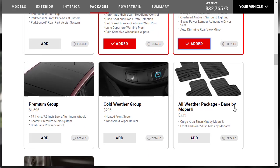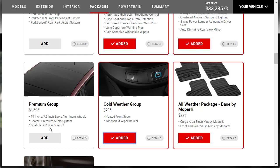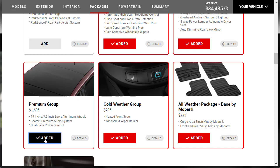All weather mats, I want those. Cold weather group gives you heated front seats. I want that. Premium group. Oh wow, premium group bundles the Beats audio, the dual pane sunroof, and the 19-inch wheels. So I wonder if I go ahead and click this, if it'll remove the wheels for me. No, it didn't. It sure didn't.